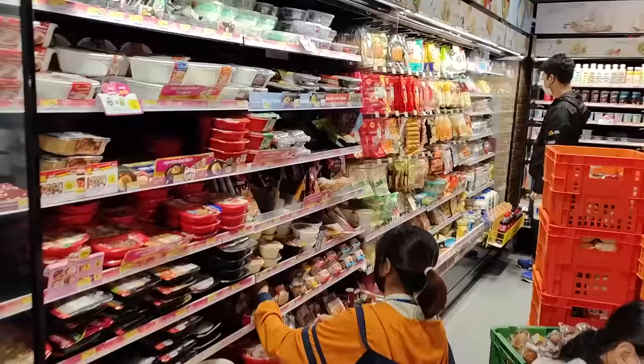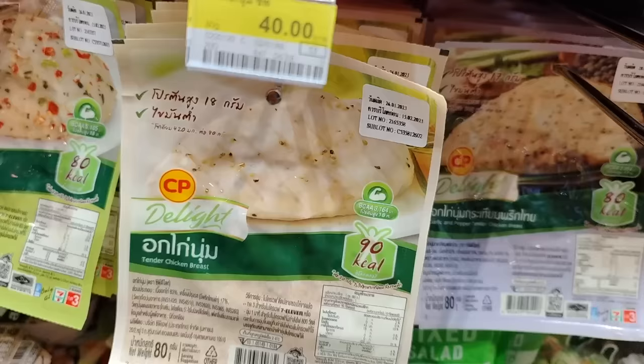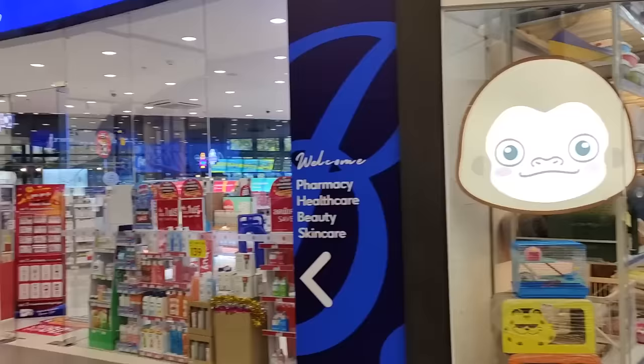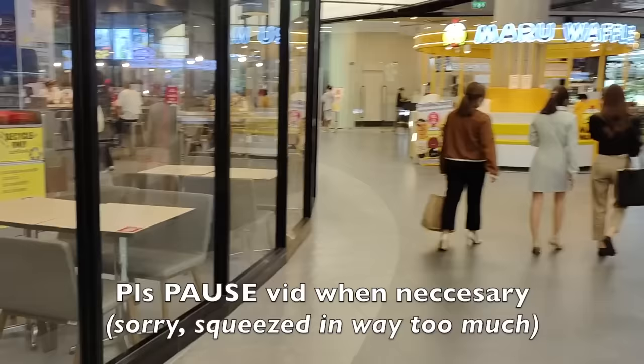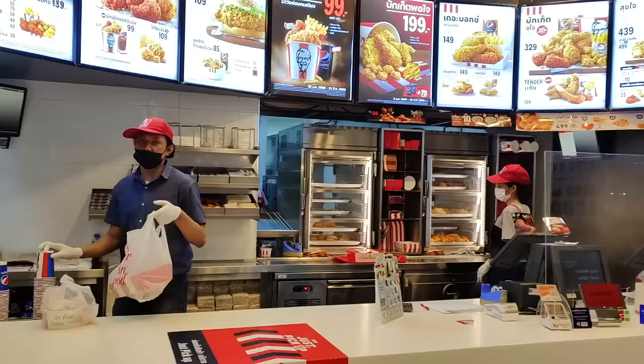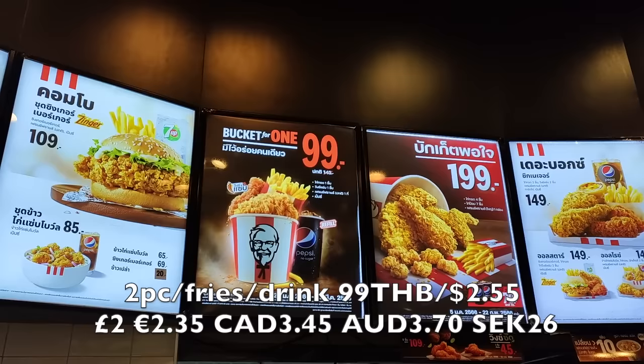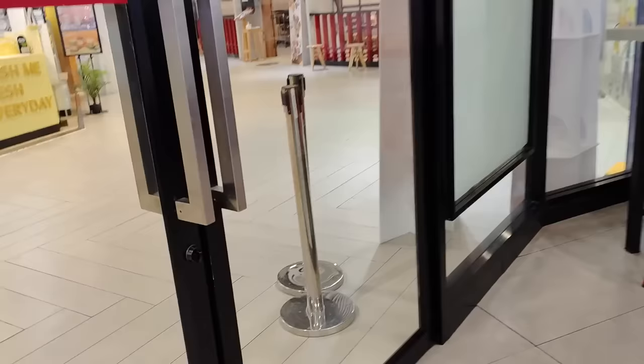There's all the usual ready-to-eat stuff. Chicken breast, 40 baht for a buck. Salad, 30 baht. There you go, it's lunch. And a Boots pharmacy. And right here is a KFC, if you got a hankering for that. There you go, bucket for one, 99 baht. You get one fry, two pieces of chicken, and a refill. Not bad. Pretty good.